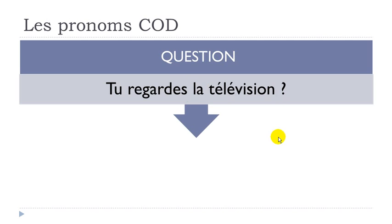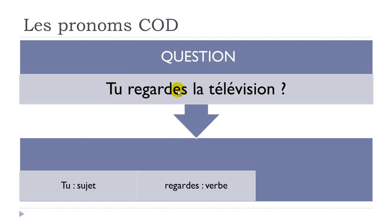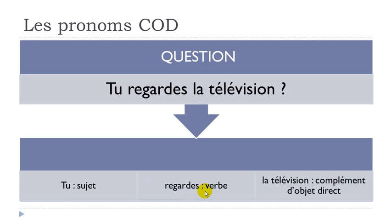So if we look at this question, and then we want to define all the elements, the first thing that we've got in this sentence is tu. It's sujet, so the subject of the sentence here. Second part that we've got here is regarde, and it's the verb that you've been conjugating. It's es just because it's tu. And the last part, la télévision.